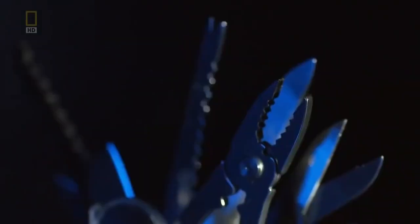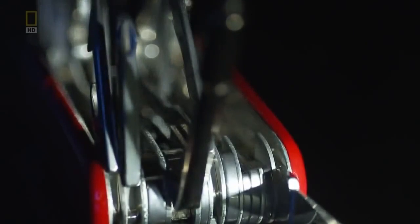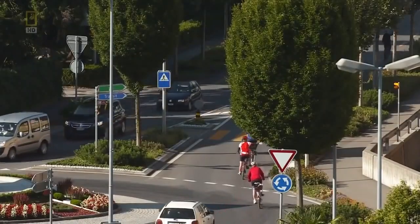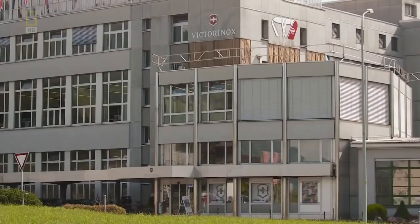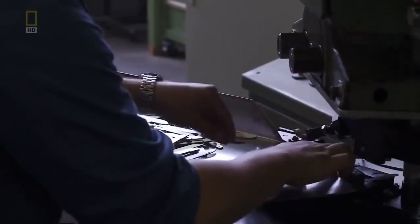Product sales now span the globe. But manufacturing this knife will always remain at home. Ibach, in the heart of Switzerland. A town with a legacy much bigger than its 3,500 population. Since its invention, every single Swiss Army knife has been made in this quiet valley. And each carries the Made in Switzerland mark with pride. This is the machine that brands each blade.